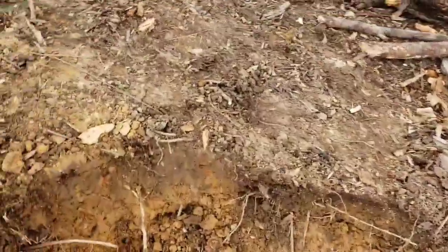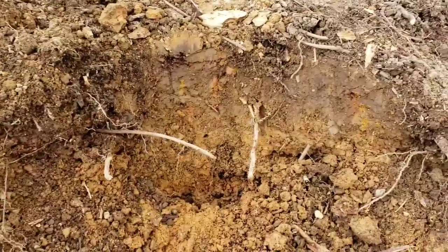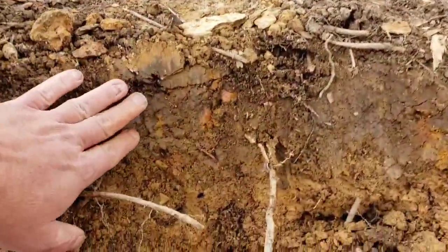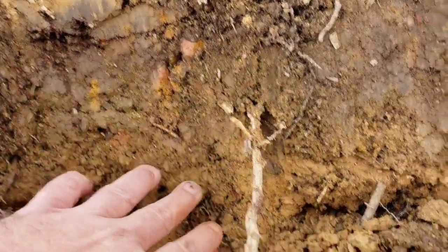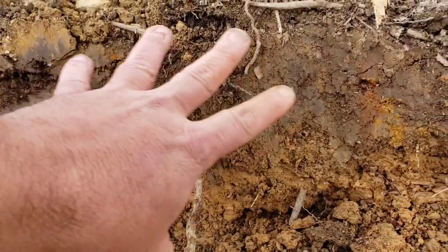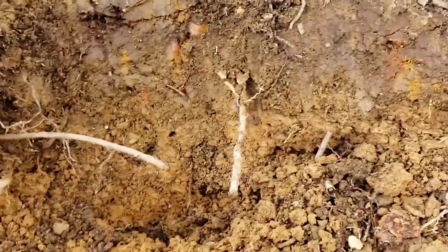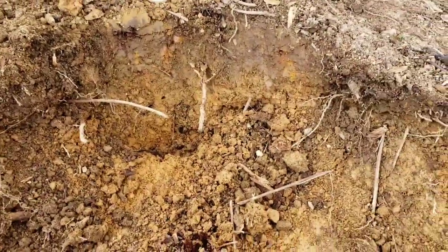Okay, where I just shoveled in here, I did that for a reason. I want you to take a look at this. You see, right in here where it's darker, and then it fades off into the light. Well, that's the topsoil. That is what I have to work with here. And down here we've got the subsoil, and that leads on down into clay and then further on into bedrock.